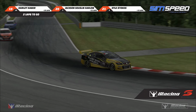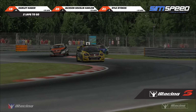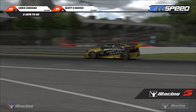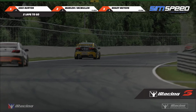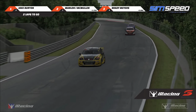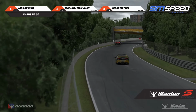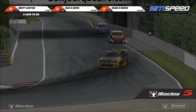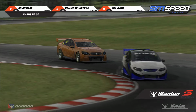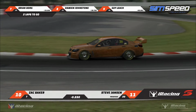And it looks like now Jake Burton, if he can just hit his apexes for the next lap and a half, it seems like he has a pretty unbeatable gap out the front there. So very strong performance for him, and without a mistake, he should remain at the front of this race.